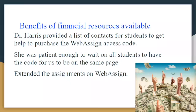So Dr. Harris provided a list of contacts for students to use to help purchase a WebAssign access code. And she was patient enough to wait on all the students to have the code so we can be on the same page. And she even extended the assignments on WebAssign for the students that were waiting on the access code. So unfortunately, some students don't always receive our refunds in enough time to buy the necessary tools that we need for our classes.